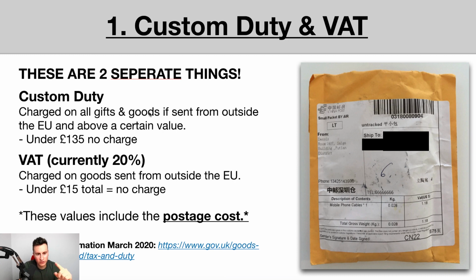So the first topic I want to address in this video is customs duty and VAT. These are two potential charges, two potential costs that you will come across as you're dropshipping. So outside of the EU into the UK, you have customs duty and you have VAT, two completely separate things, and these aren't to be confused with the VAT if you're a VAT registered business where you pay 20% on all sales. They're not to be confused with corporation tax, which is what you pay on your profits if you're a business, and they're not to be confused with income taxes as well. These are the taxes on the goods that you're bringing in, and that's it, just two separate things.